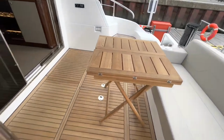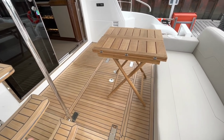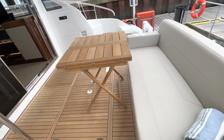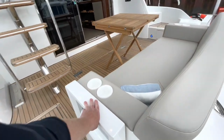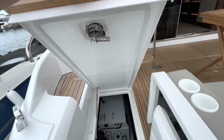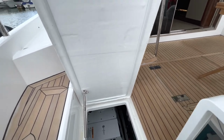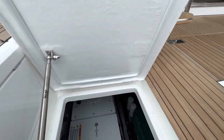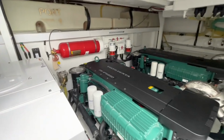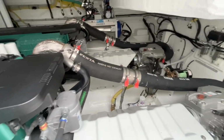So you've got a couple of options here for access. Access through the middle. Let's say you want to check your filters before you go out. You've got friends and family enjoying themselves. You don't want to interrupt them while they're sat there in the cockpit area. So what we do is just close that door here, and we open up here. So we've got an alternative hatch here to come down into our engine space. Nice and easy, steps down. We'll come through. We've got a nice big engine space here.